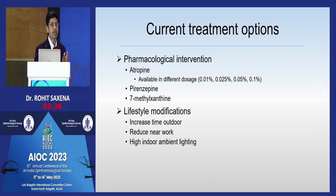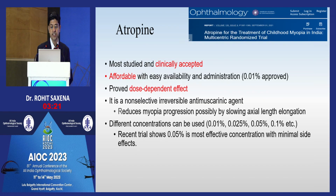So we need to get the focus onto lifestyle, and therefore it's important to remember lifestyle modifications by increasing outdoor time, reducing near work, and increasing ambient illumination indoors also makes a huge impact. Of course, all the other eye health conditions that we advise them. Atropine is the most clinically accepted and studied drug. It is highly affordable with ease of availability and administration.